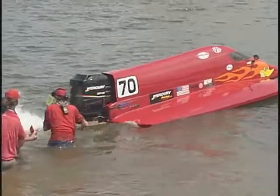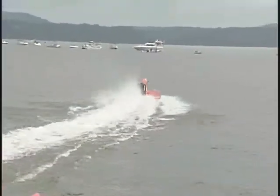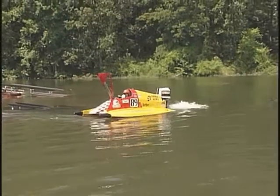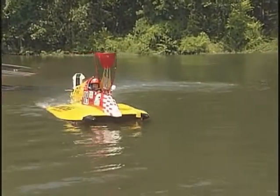Formula 2 boats run with 120 horsepower Mercury outboards. Formula 3 are smaller boats with 60 horsepower inline 6 motors, and all of the motor power is stock, or just as it comes from the factory.